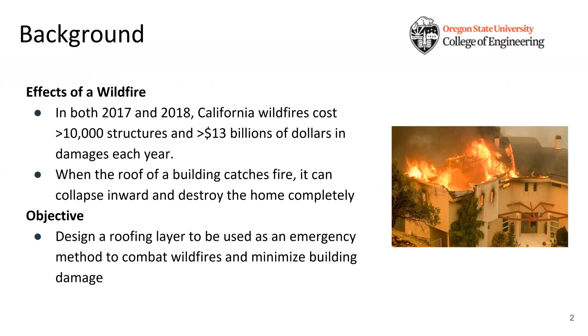It's important to focus on the roof and gutters, which, if caught fire, can collapse inward and burn the home completely. Class A roofs provide some protection, but not enough. The objective of this project is to design a roofing layer to be used as an emergency method to combat wildfires and minimize building damage.